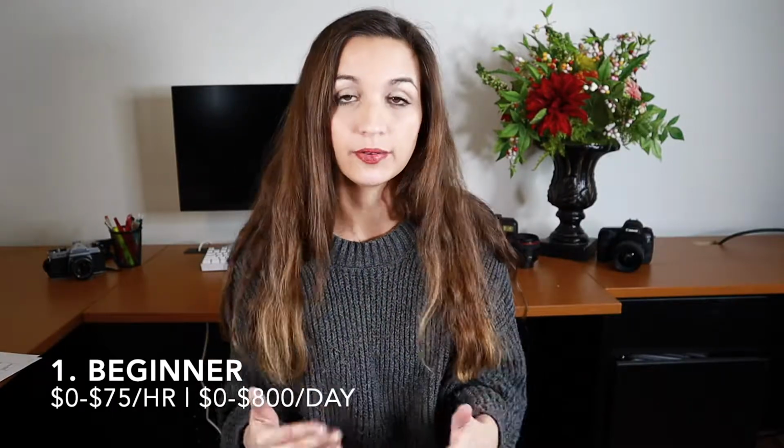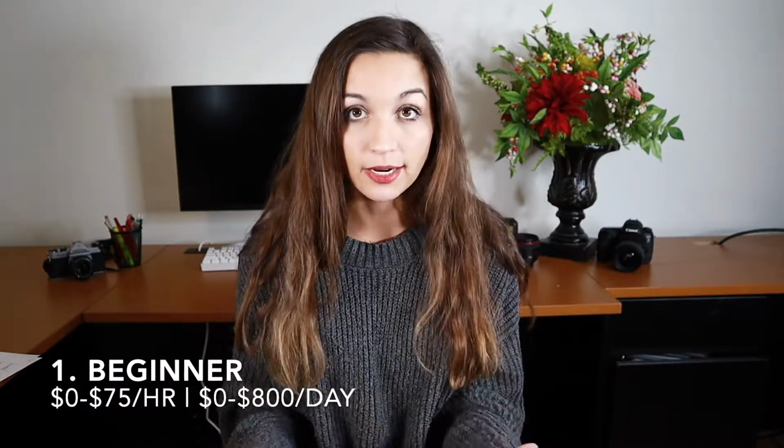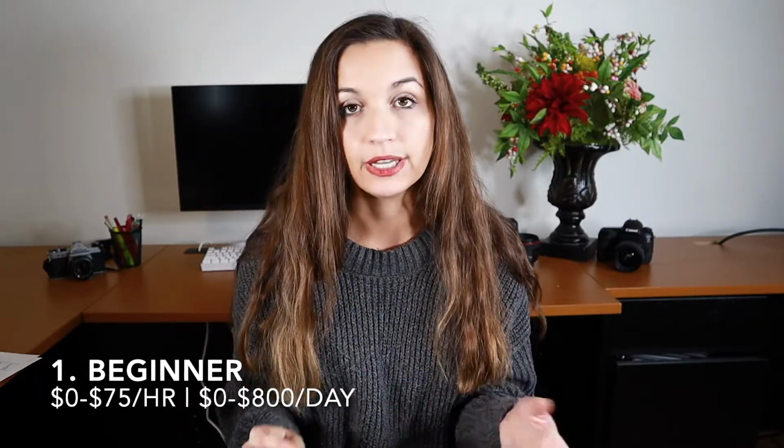For purposes of simplicity, I've organized this into 5 stages, 5 brackets of pricing for wedding photographers. So for the first stage, what you'll see when you download the guide is that I'm calling it the amateur or beginner photographer. At that stage, you'd be charging $0 to $75 an hour, and for an 8-hour wedding day, I'm looking at the pricing guide with you, it should be between $0 and $600 for the day.